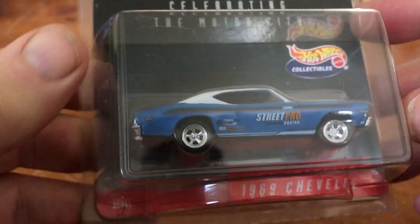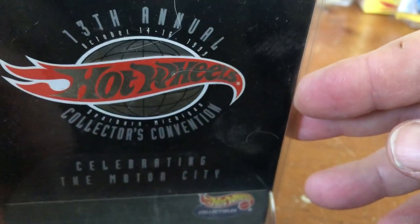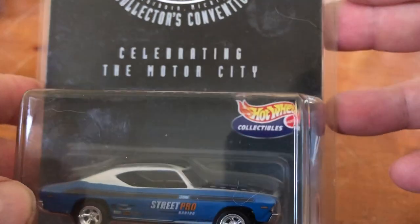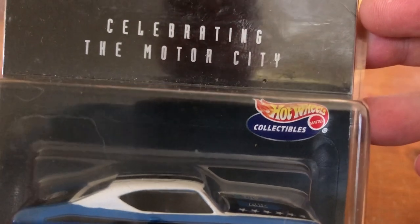Here's another convention car, another Chevelle, 1969 Chevelle, 15th annual collectors convention. And they're celebrating the Motor City. I think this one was in. Again, I apologize. I keep hitting the camera. I'm trying not to.